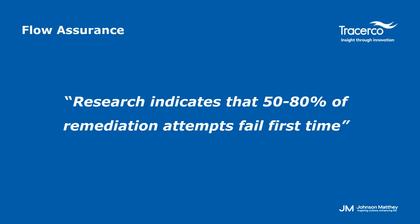So why is flow assurance important to us? Research has indicated, as we started down this path, that 50 to 80% of remediation attempts fail on the first attempt. Now, why do they fail? It's not because something went drastically wrong. It's that you can only base your decisions off the data that you have available to you. What our tool does is confirm or change your view on what is actually the problem, and that has a chain effect on how you approach the remediation, the size of vessels, the attempts that you make, whether it's chemical, mechanical, whatever the function is. So that's where we've come in with the flow assurance aspect.